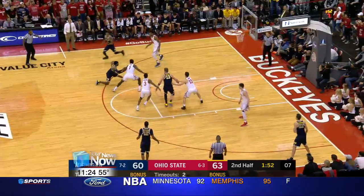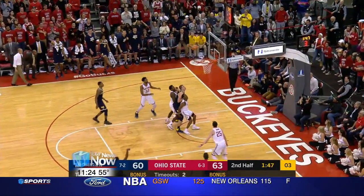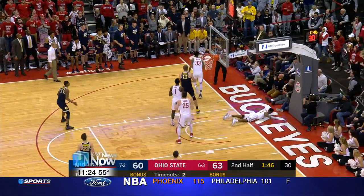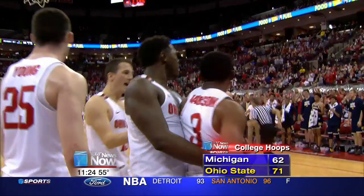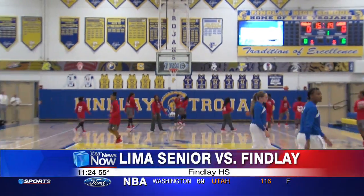They lead by 3 with under 2 to go. Michigan has a chance, but the three-pointer is off the mark, and Ohio State closes this one out. The Buckeyes held the Wolverines to just 19 points in the second half. Ohio State wins 71-62. High school girls I-75 rivals Lima Senior and Findlay are ready to battle it out.